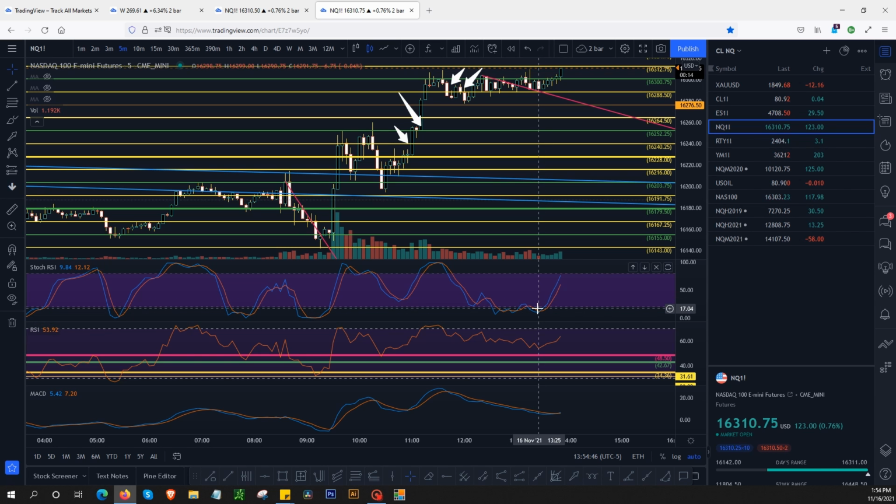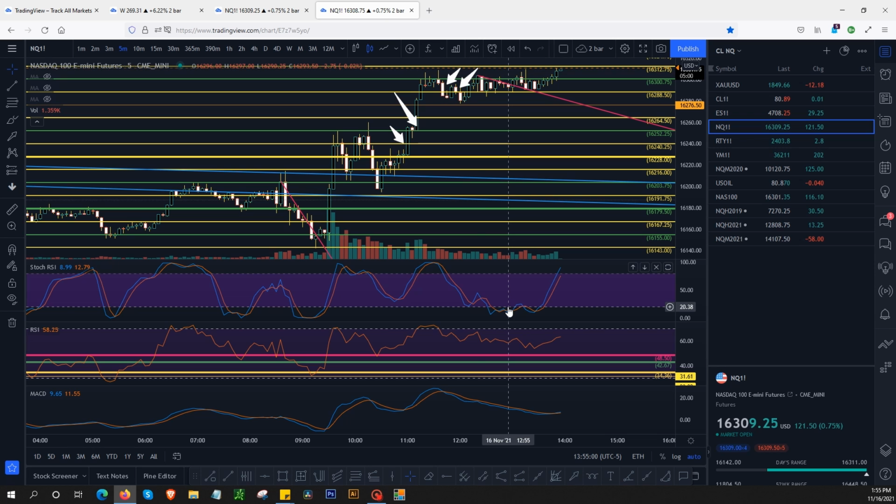Won't you say, Dr. Trader? Look at it. We have 1, 2. You have a break of a trend line here. Oh yeah, or a retest of the trend line. What else are we seeing here? 1 equals 2 falls on price.